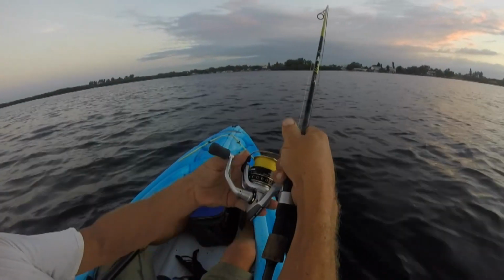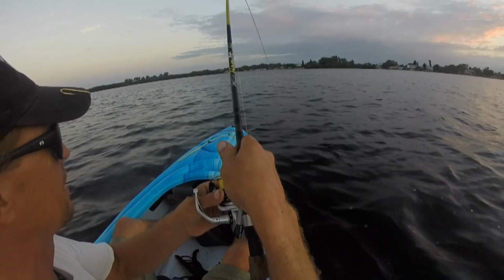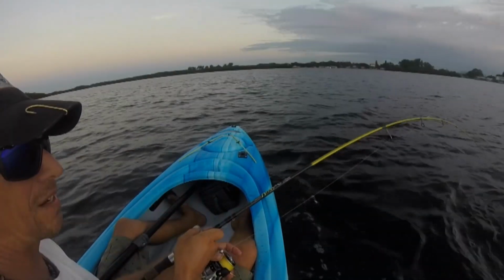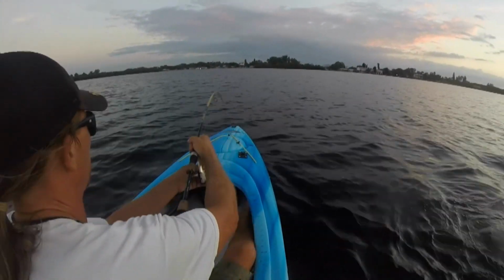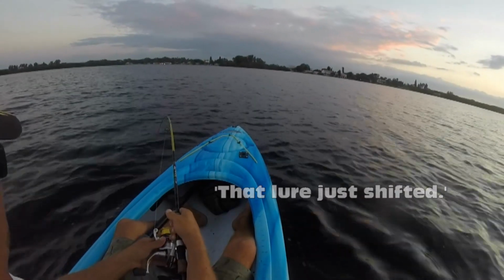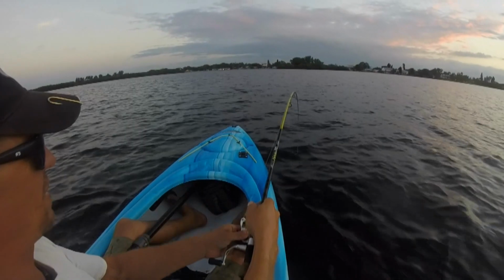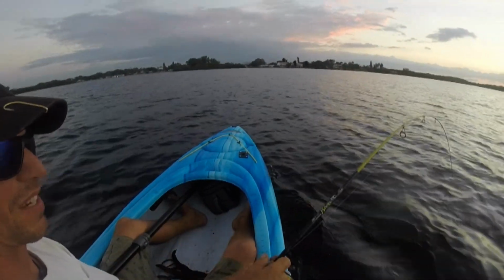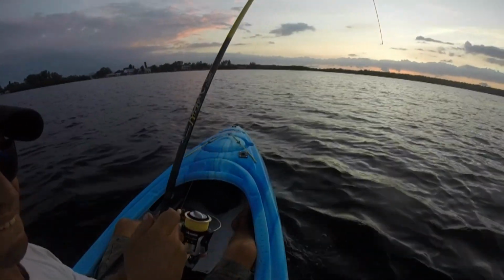I am thumbing the spool a little bit, trying to put a little extra pressure on him. I figured if he took a big run, I could just let go of the spool. Ooh boy. The lure just shifted. I felt a little pop in the line, and I swear that lure went from one position to another on his face. I was always worried that the lure would come flying out of the water.